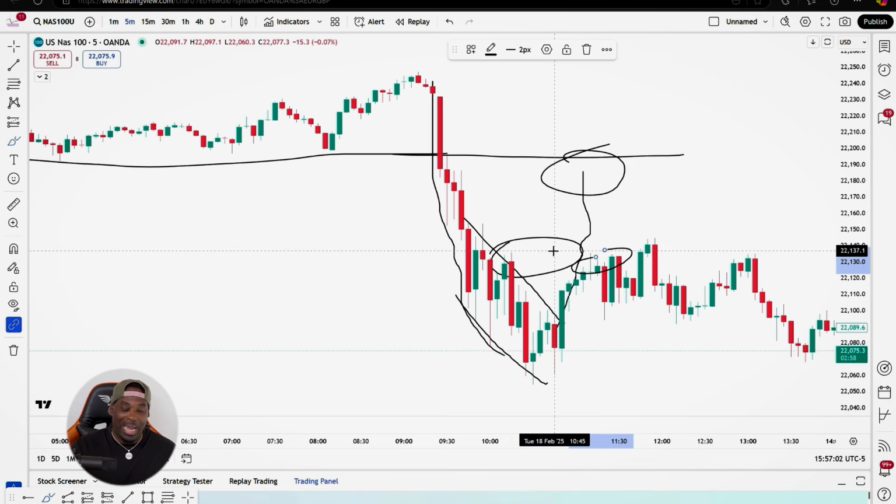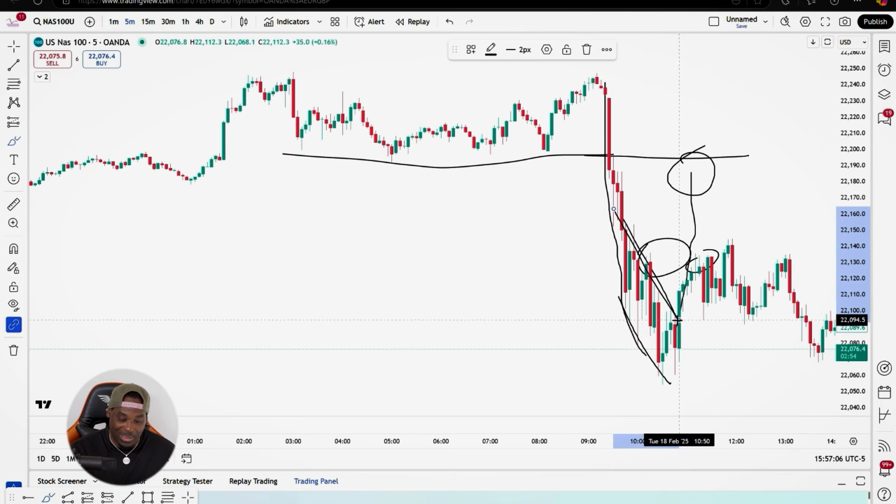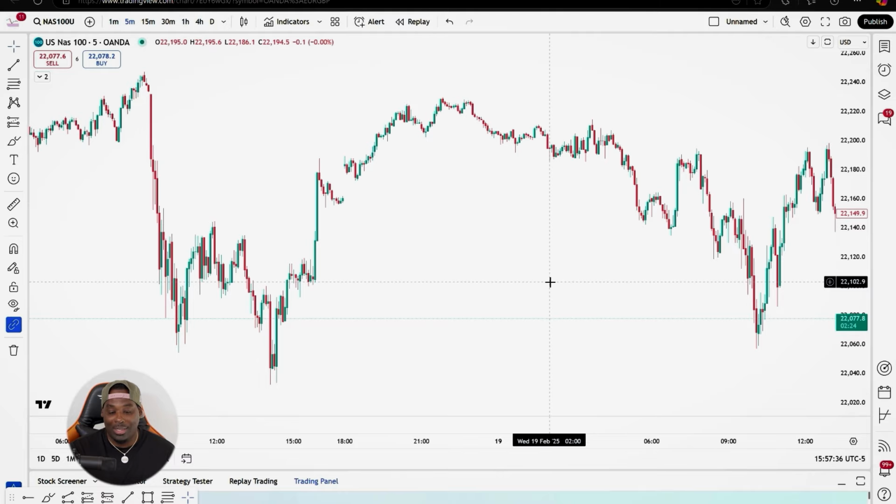But to me, I was very cautious because of this wedge break right here, okay? I'm like, okay, maybe the market wants to retrace all the way up to here before it decides to roll back down. So that's how I was looking at the market. I didn't really want to force anything, so I didn't trade. So let's go to the next day. Okay, so here's the next day.